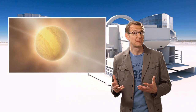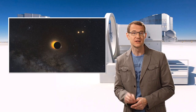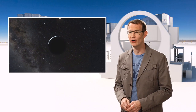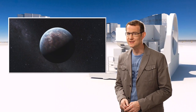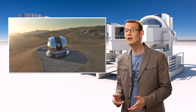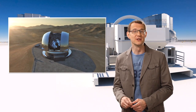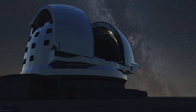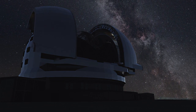However, we don't just want to take pictures of the large exoplanets, we also want to get to the smaller, rocky planets close to their parent stars. But to do that, we need a much bigger telescope, one that collects much more light and provides even sharper images. The 39-meter European Extremely Large Telescope, or EELT. This giant telescope will be equipped with the next generation of exoplanet imagers. They will use all the same techniques as SPHERE, but take them to the next level.